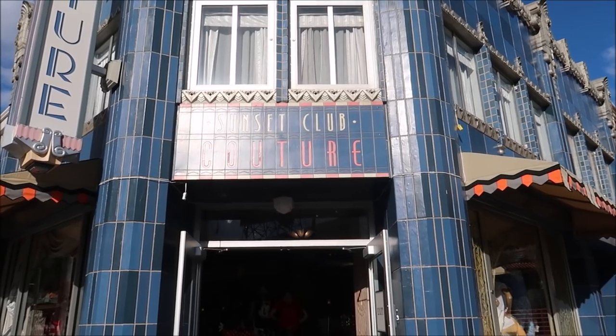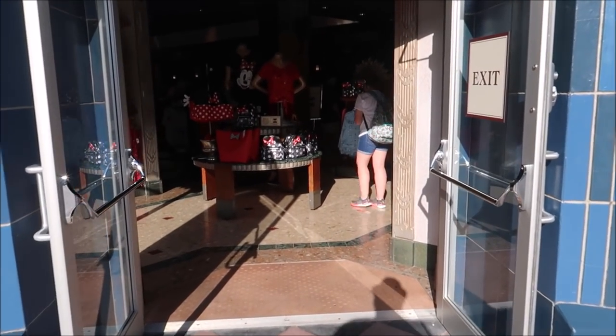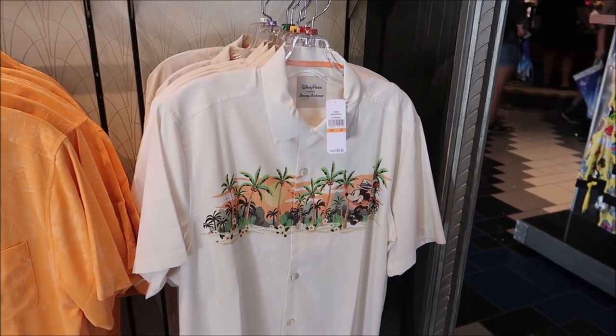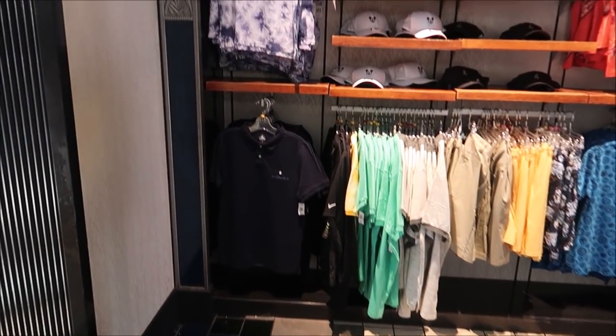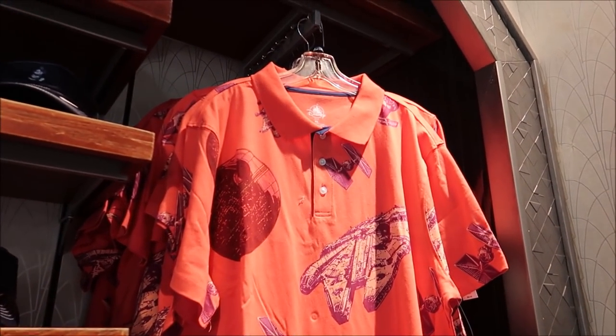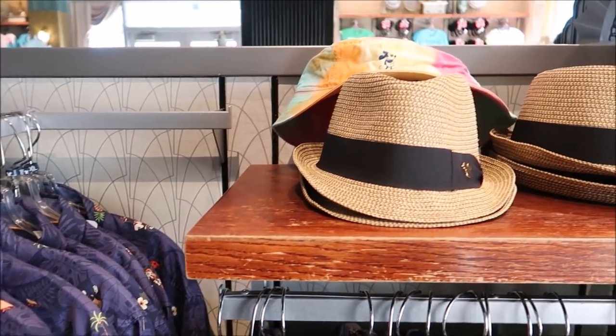We'll cut through the Sunset Club. Doesn't that sound really fancy? The Sunset Club. Ooh, I like it. They got the fancy stuff in the Sunset Club. Oh yeah. Like the Tommy Bahama shirts, $150. Or even just these other Walt Disney World polos. This one's a Star Wars one. Look at that. I like it. They even have the coolest hats on property.